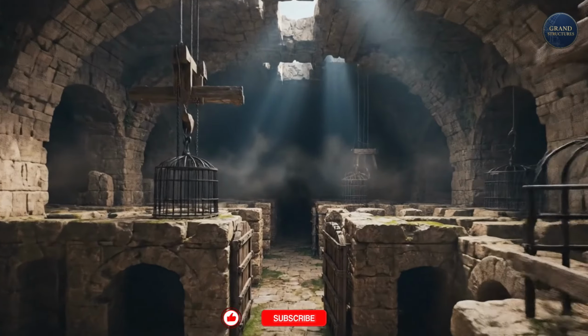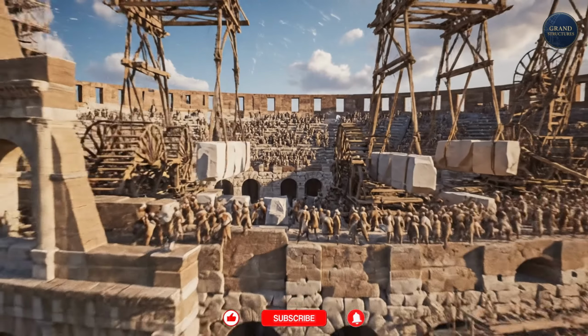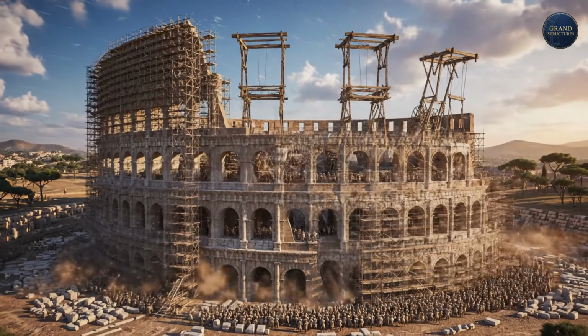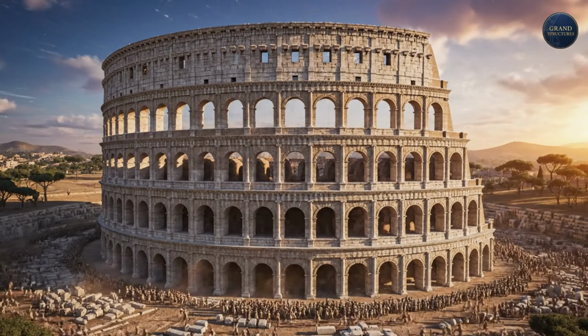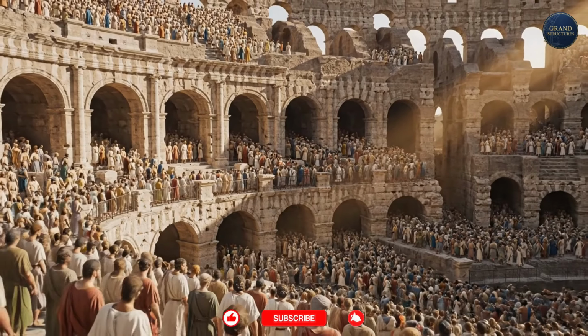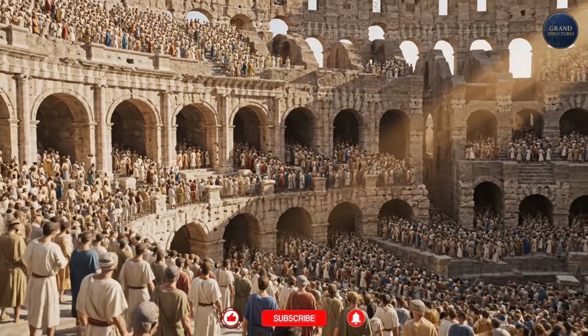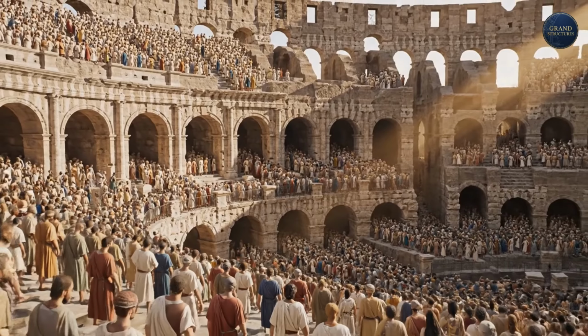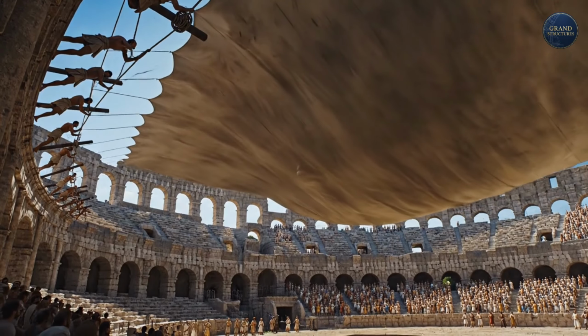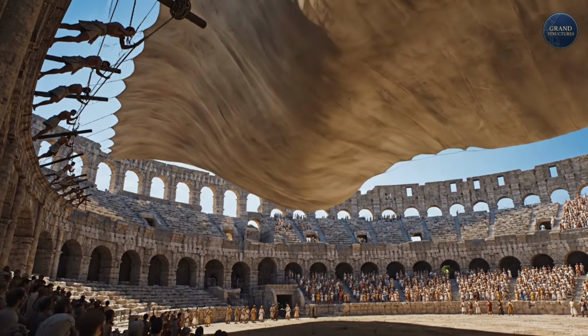How did the Romans build a stadium for over 50,000 people in just 8 years? How did they control the crowds, create a retractable roof, and unleash wild animals from the depths of the earth as if by magic? This wasn't just a building. It was a perfectly engineered machine for entertainment and control.